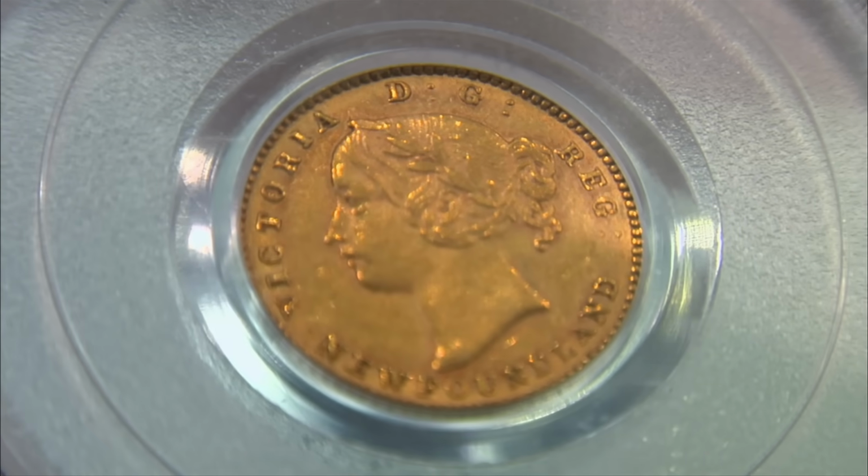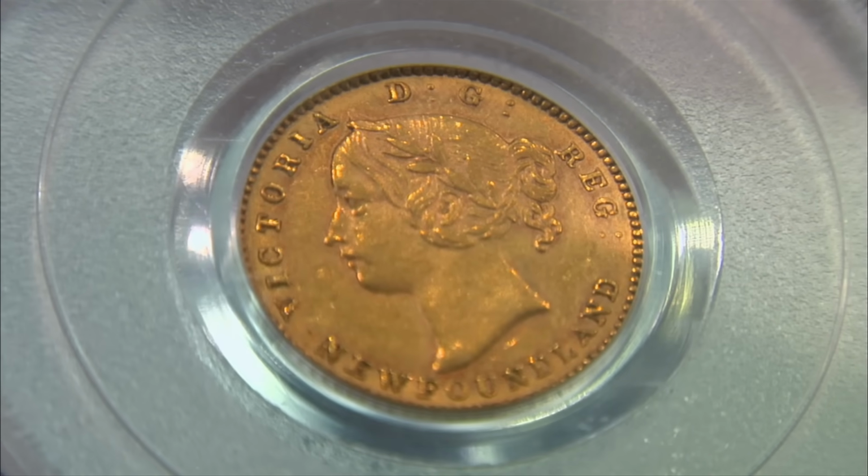Yeah, I mean, we can go all day long. You can say good things about it, I can say bad things about it, it's just part of the game, right? Newfoundland didn't become a Canadian province until the 1940s. So in 1880, when this coin was minted, it was still a British colony. And a rare coin from a colony that no longer exists is a thing collectors love.